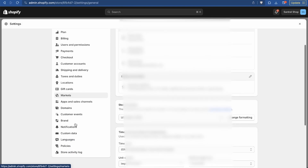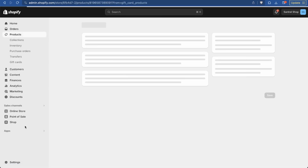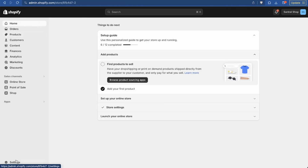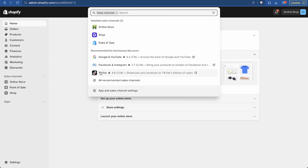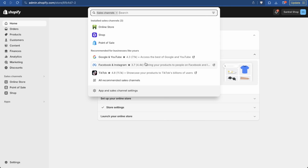But moving down, we then have apps and sales channels. Right now, we're only selling with our online store. We have Gelato. We're not selling through anything else just yet, but if you want to set up other sales channels, you'll see down here, if I close down and go back to my dashboard, click on home, you'll see down here, sales channels. We have a lot of different sales channel options. You could sell directly on TikTok with TikTok Shop. I have a full video showing you how to do that. You could sell through Instagram, for example, and Facebook. You could sell in Google Shop, for example. There's a lot of different things that I recommend setting up, and these sales channels can really go a long way.